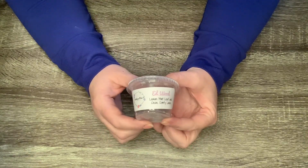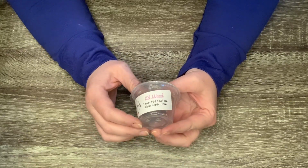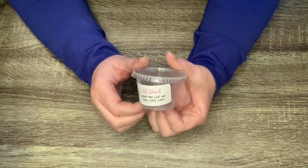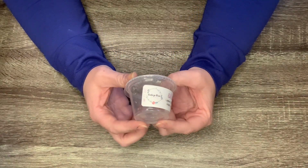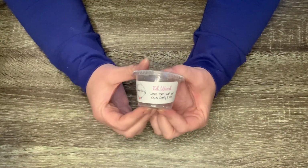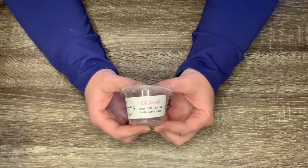Then we have one little, what you would call a sample size from Vintage Chic Scents, or VCS. This is Ed Wood. Lemon, mint leaf, clean, comfy linen. So I split this into 4 pieces because it's quite large, really thick. And I melted a quarter in my wax warmer in the bathroom. And this was lovely. I don't know if I would purchase this again. Like, I know this is a sample. I don't know if I would purchase this, but it was very nice. I was glad to have at least tried it.